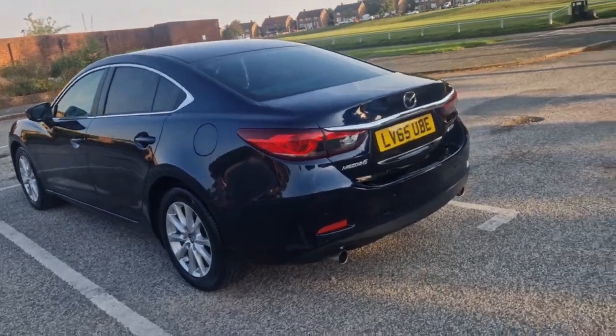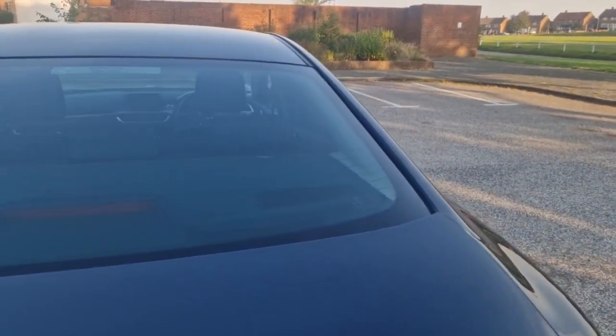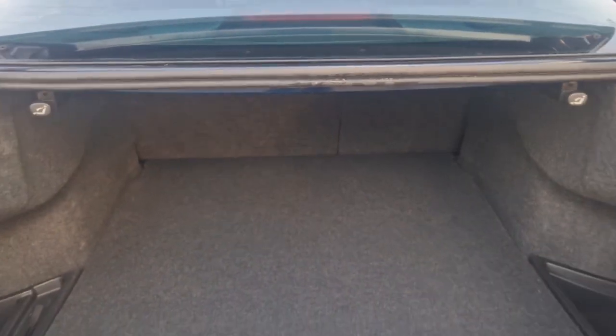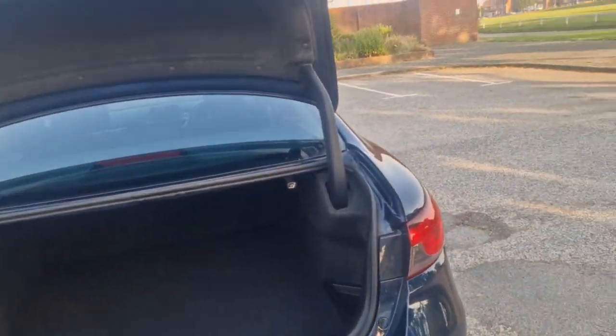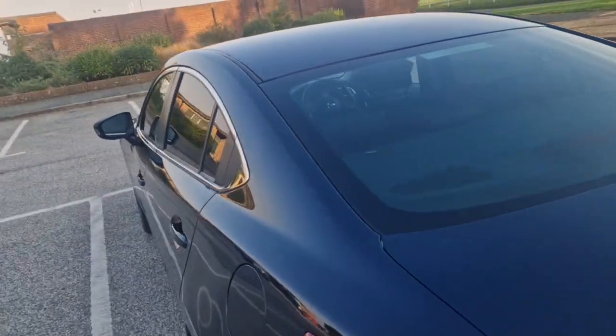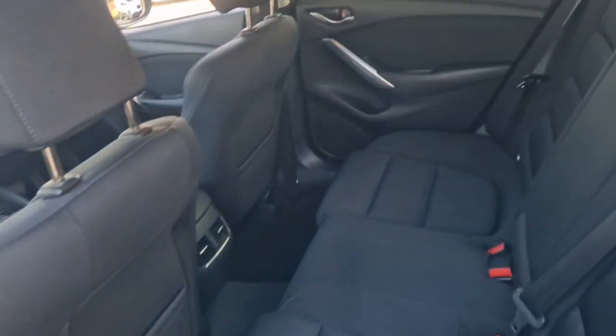Now these cars are no longer produced new, well, not for the UK market anyhow, therefore it makes them quite desirable. You've got an enormous boot, okay, absolutely enormous. The previous owner was a golfer, and there was a bit of a trend that we were selling saloon Mazda 6s to a lot of golfers because they've got an enormous boot.